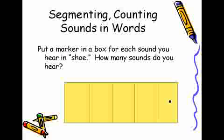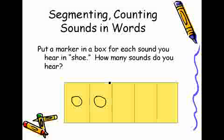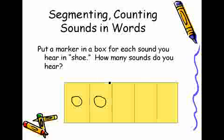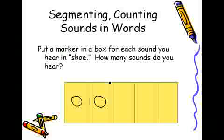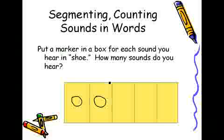For example, ooh, and to count the number of sounds. Note again that the number of sounds in a word may not match the number of letters. Memory span in young children is generally 5 items. Therefore, avoid words with more than 5 sounds. Using children's names, that is short ones, nicknames, animals, or toys provides interest.